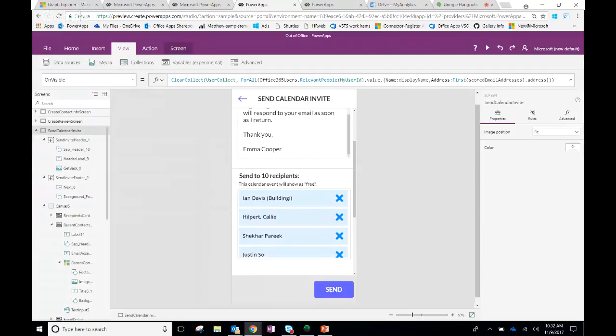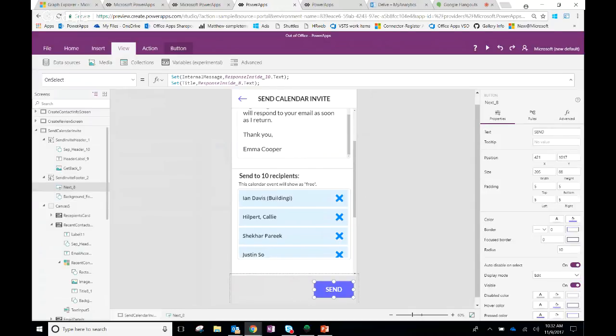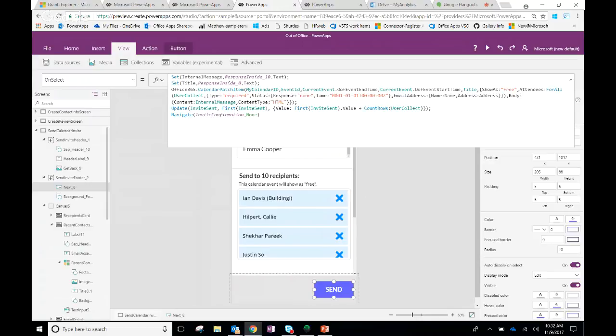Okay. We can take a look at actually what the calendar invite is about. So take a little peek under here. The other thing to keep in mind when you're taking apart templates and looking for where something actually happens is that PowerApps is based on a declarative language. So everything happens where it happens. When you hit send, think, okay, that's probably when you're sending the calendar invite. So if I want to look for how to do that, I should click on that send button.